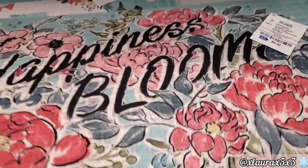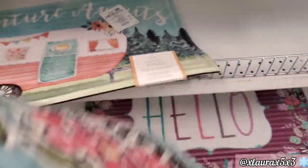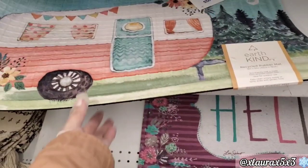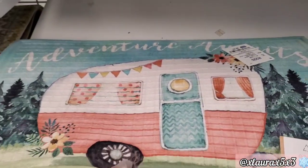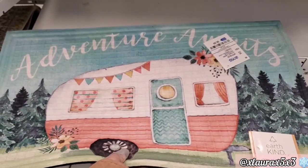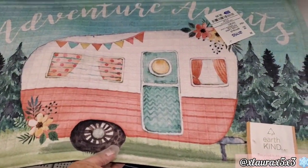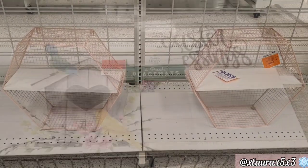The art on this one reminds me of a comic book. I do not know why, but it does. And if you love the campers, I thought you would like this one. I think that the colors that they used are very pretty and subtle for spring. It's not like, you know, hot pink or something. It's just really nice to look at. Adventure awaits. These are priced at $19.99.